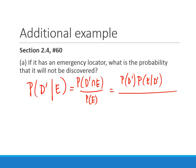And we have no idea what the probability of E is. Any ideas on how we can find out what that is? So this is going to be a good time to use 1 minus the probability of E complement given D complement. Absolutely right. So we could write this as 1 minus the probability of E complement. That is certainly true, but again, we don't know what the probability of E complement is.